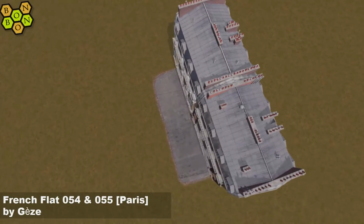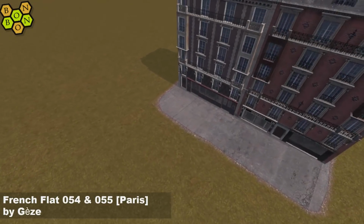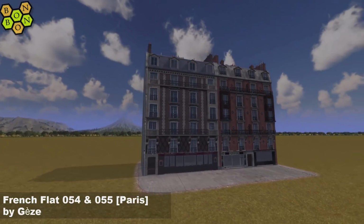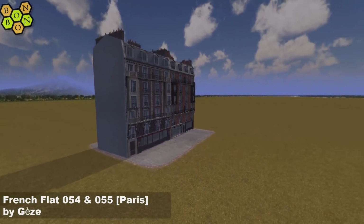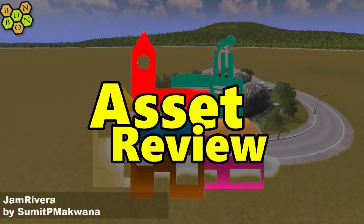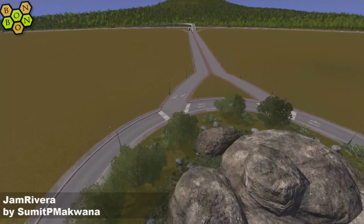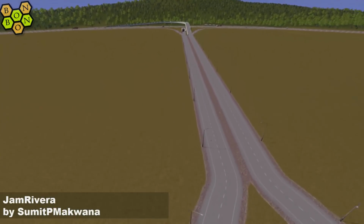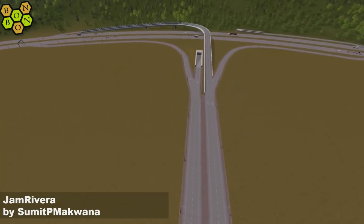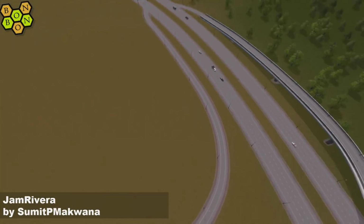But anyway, French flats 54 and 55. Look how glorious these are. I do like the stairwells in the back as well. I like that. You might want to go back and have a look at those stairwells again. Very nice. But you're not going to go back and have a look now, because we're going to have a look at a bit of a jank on the road as it gets to the roundabout. But yeah, it's fine.